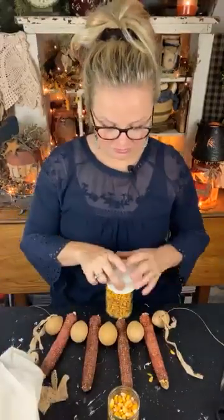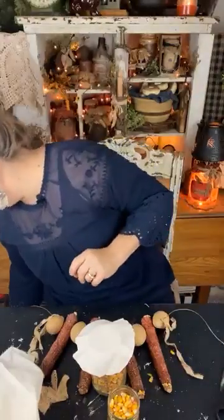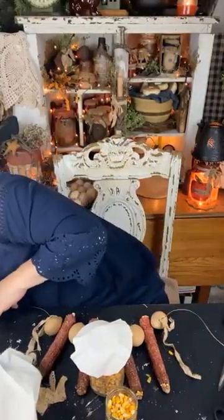Okay. Now, as you can see here, I've just taken that circle of fabric, and I'm just going to secure it down around the edges. Now, what am I going to secure it with? What would they have secured it with? Fabric, right? Fabric.